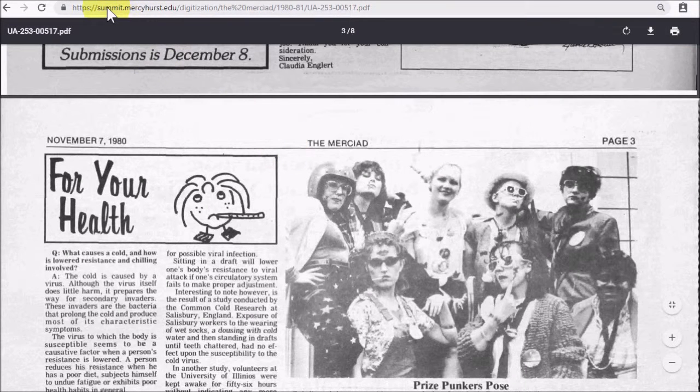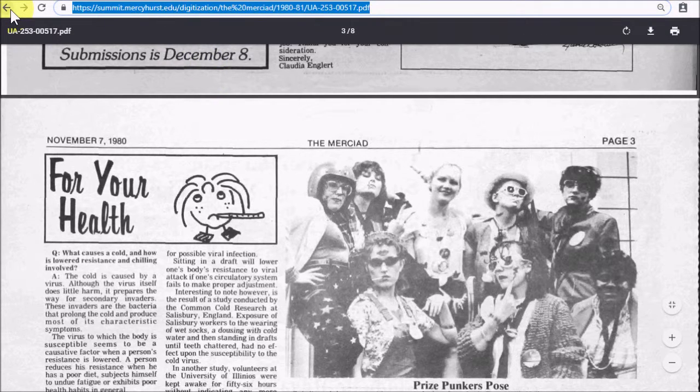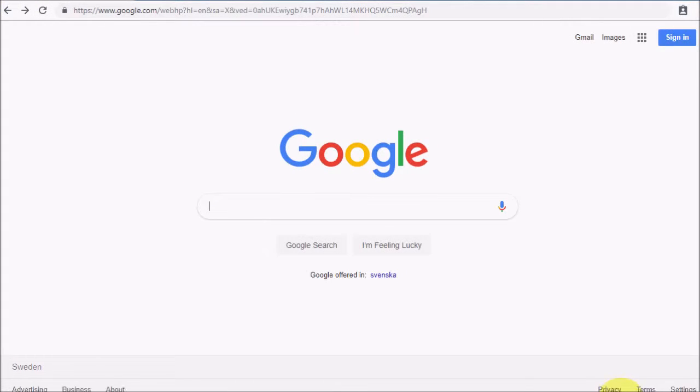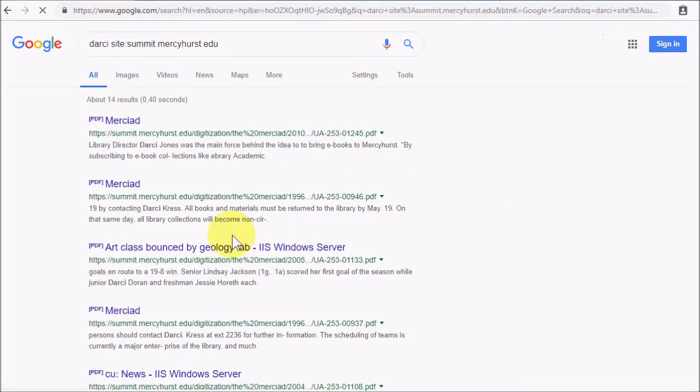Before we finish, here's an extra Google tip that you might not know about. Notice the URL when you're looking at items in the archives. Here it's summit.mercyhurst.edu. I can use it with Google to do a full-text search of all the digitized items in the archive with text. In Google, if you type SITE:, and then put in the URL of the website, you can use it to search a specific website.